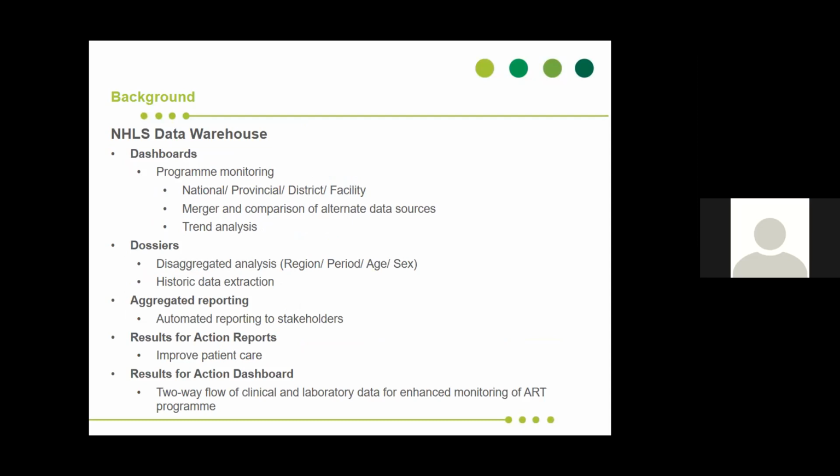So in terms of the various tools, reporting modules that are run from the data warehouse, we have various products. We use a software program called MicroStrategy to develop all of our dashboards and reports. And MicroStrategy has various products, and they have obviously different, let's say, functionalities. So there are dashboards, there are dossiers, there are reporting modules. With regards to our dashboards, we currently use those for program monitoring. They're available at national, provincial, district, facility level. They do facilitate merger of data other than laboratory data, for which we can provide a comparison of the various data sources, and also provide trend analysis.